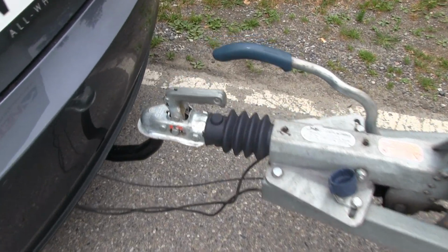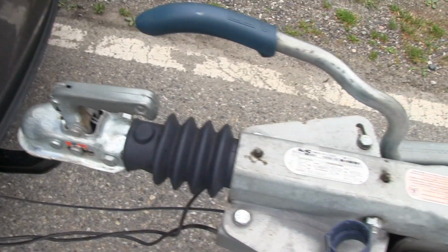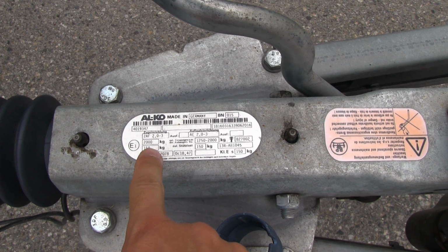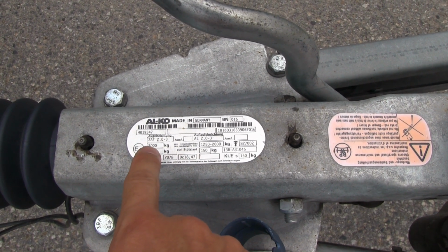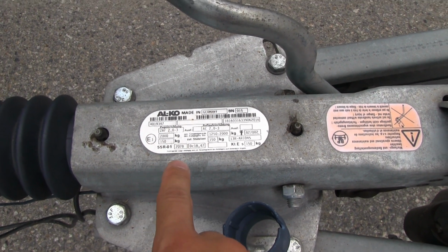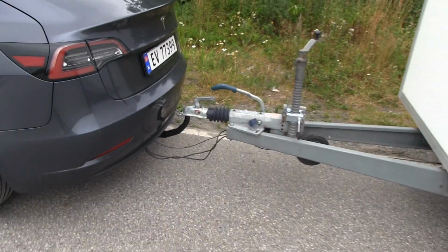All right, I moved a little bit. Let me just check here. Yeah, I always check that everything is secured. So you see that the total allowed weight for the trailer is probably 2,000 kilos. So this means that if you have a Class B driver's license, then you cannot drive a Model 3 with this one.